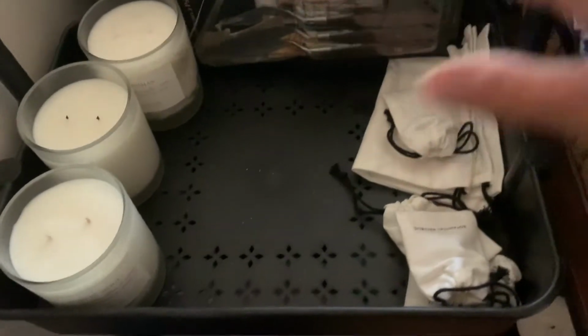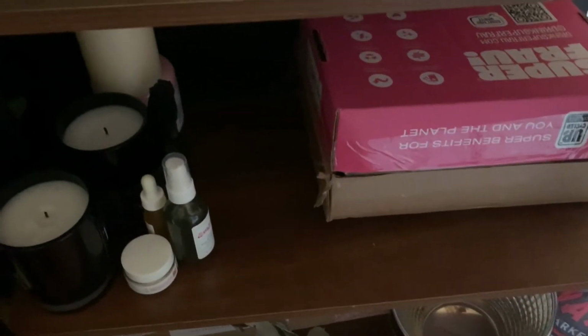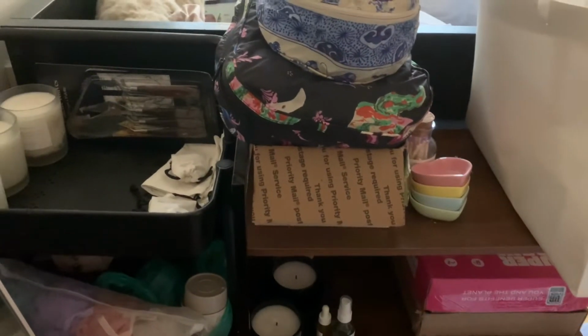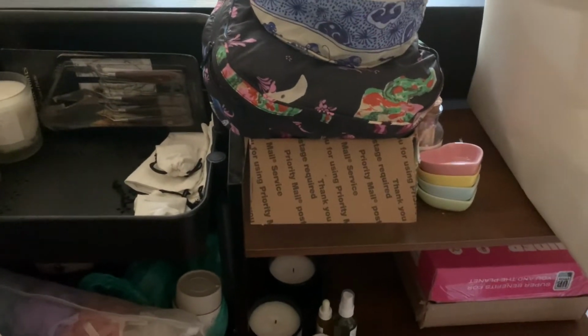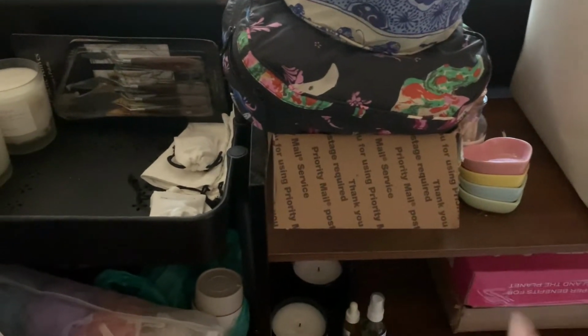Basically this is what I've cleared up so far from stuffing all of those random cosmetics and skincare brands that I'm not working with at the moment, or I just don't have any ongoing projects with them right now. And I'm just clearing up some room for some additional brands, for new clients that are going to be coming in the next couple of weeks. So hopefully this is enough space without it being too overwhelmed.